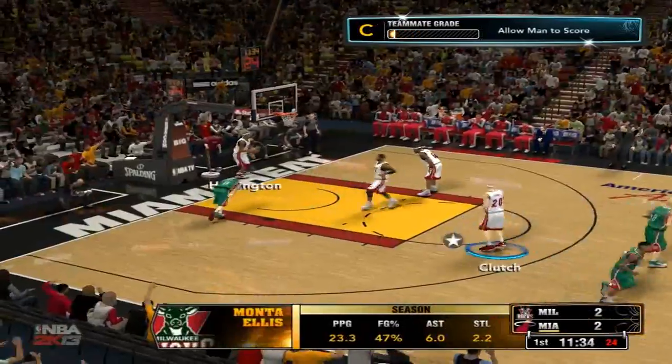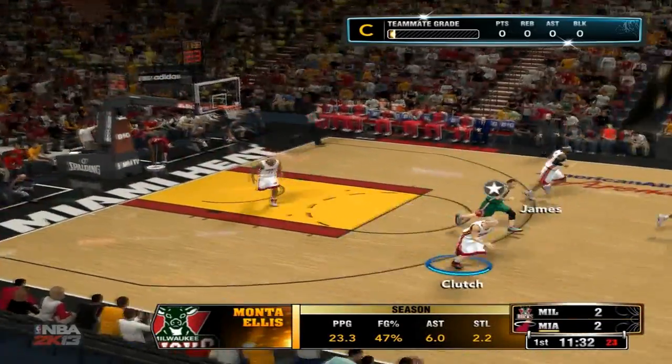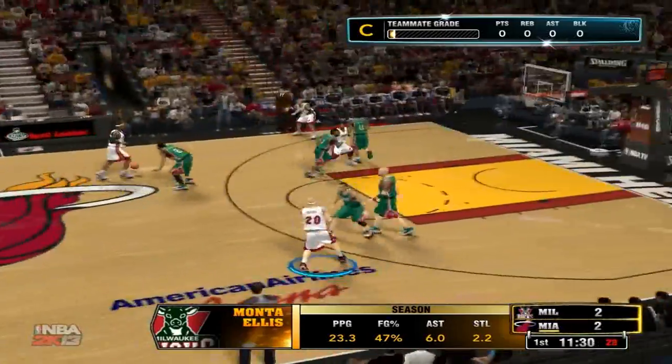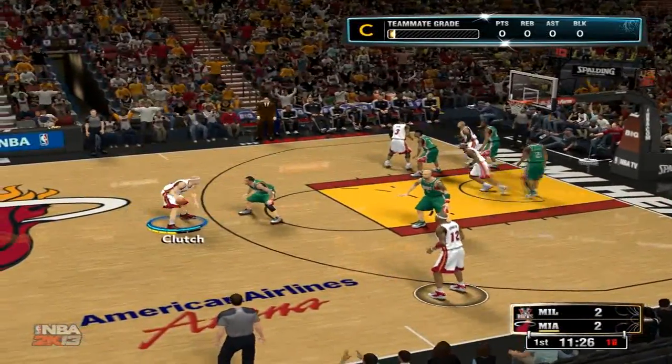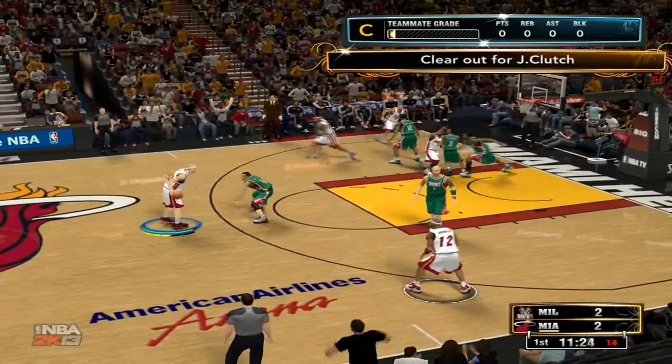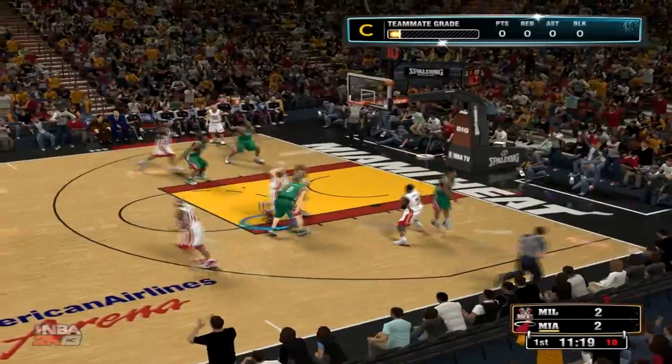And for the Heat, Clutch in at two-guard. LeBron James is out there with Al Harrington. Then it's Allen, and it's Wade in at point guard. Here's Clutch. Back to LeBron. Wade over Jennings.